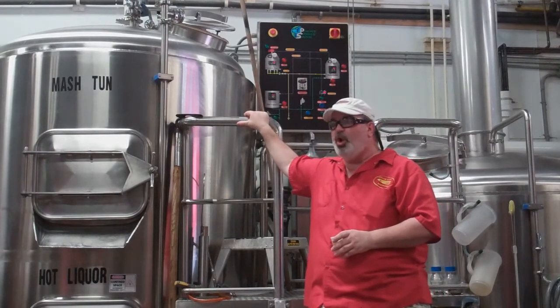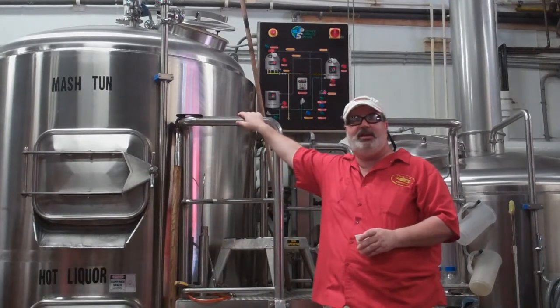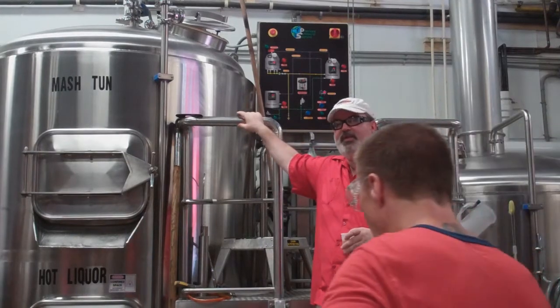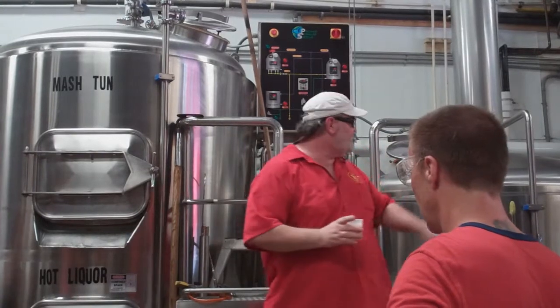It creates a product called wort, W-O-R-T. We drop that wort down into the hot liquor tank. Then we spray the grain down again to get the residual sugars off. That's called sparging. We take the sparge water, put that into the hot liquor tank. We bring the mixture over to the brew kettle.